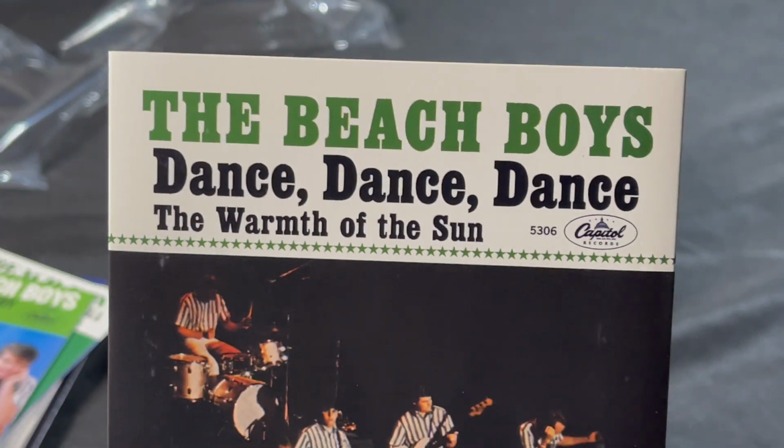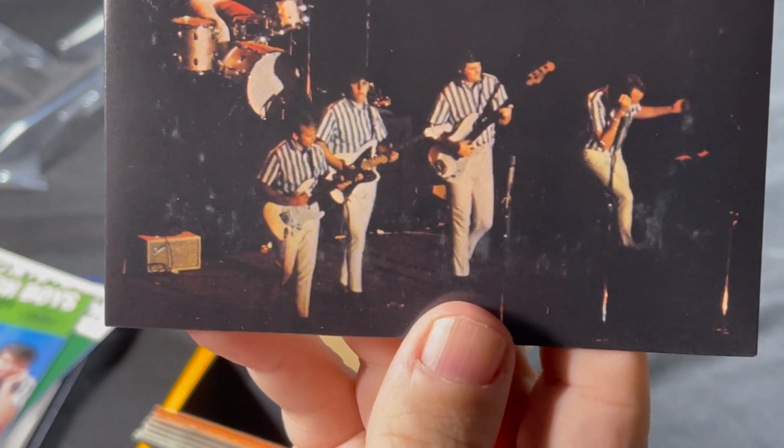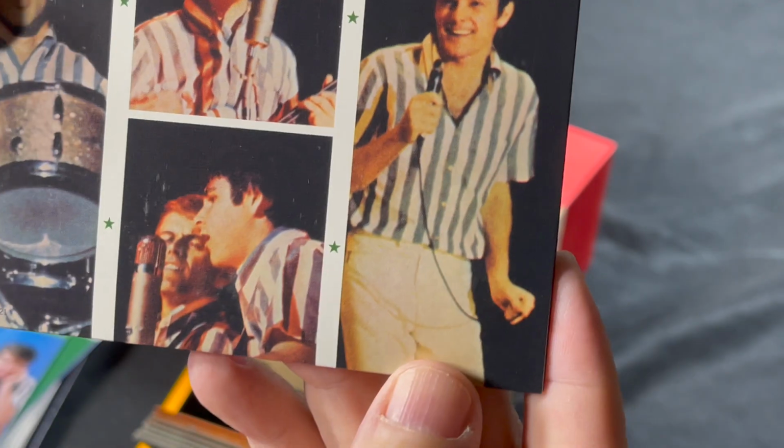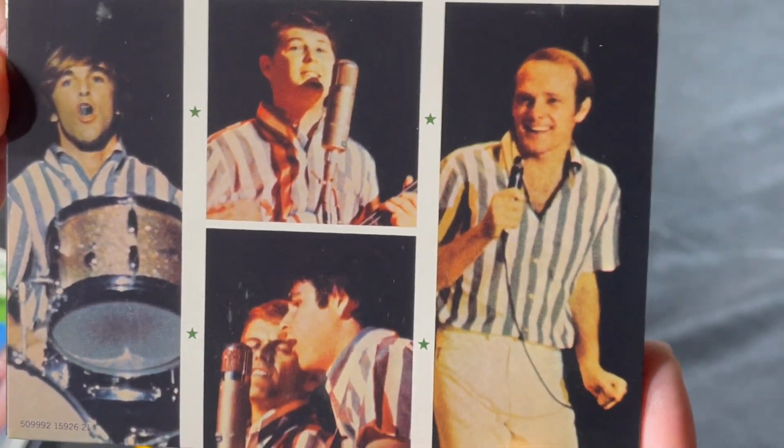Dance, Dance, Dance and The Warmth of the Sun. I like the B-side better on this one. And that looks like artwork from the concert album. I like that side better. Dennis looks alarmed.